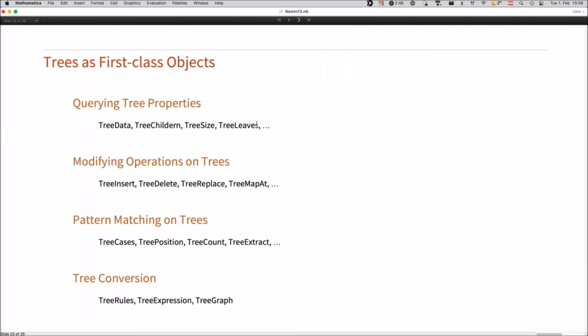Just for completeness' sake, I have also presented here a few other functions. There are functions for querying tree properties like TreeData, TreeChildren, and so on. There are modifying operations on trees like TreeInsert, TreeDelete, TreeReplace, and so on. These work in a similar fashion to the regular functions you know from the Wolfram Language, like Insert, Delete, Replace, and so on. The same is true for the pattern-matching functions like TreeCases, TreePosition, TreeCount. And there are also tree conversion functions, some of which we have seen, like, for example, TreeExpression and TreeRules.